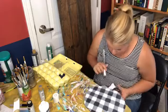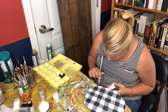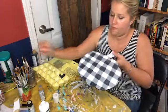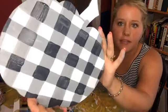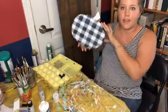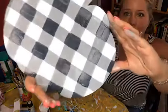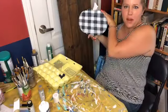Okay, and then I have just a couple of spots here, here, and over here. Okay. So there's our buffalo plaid, and it's free-handed. Look here. It is not perfect, you guys. Not at all. But from back here, guess what? It looks perfect. So it's kind of like the Monet paintings. You know, when you look up close, you're like, ooh, that's a little messy. But if you look back here, you're like, oh, that looks perfect.